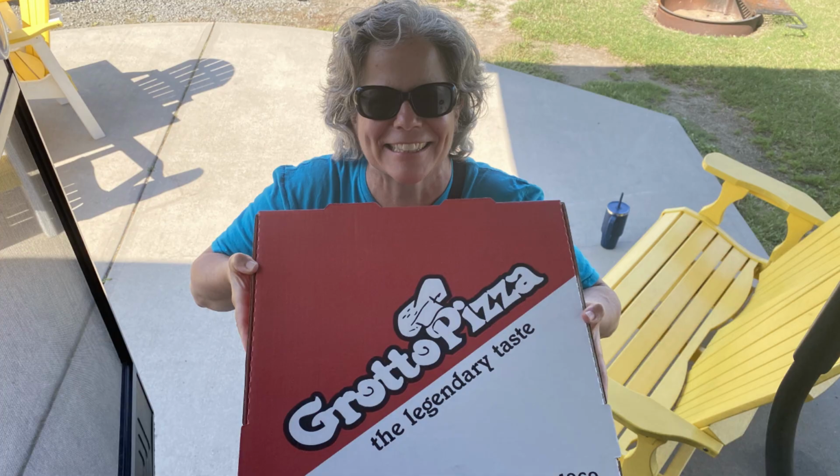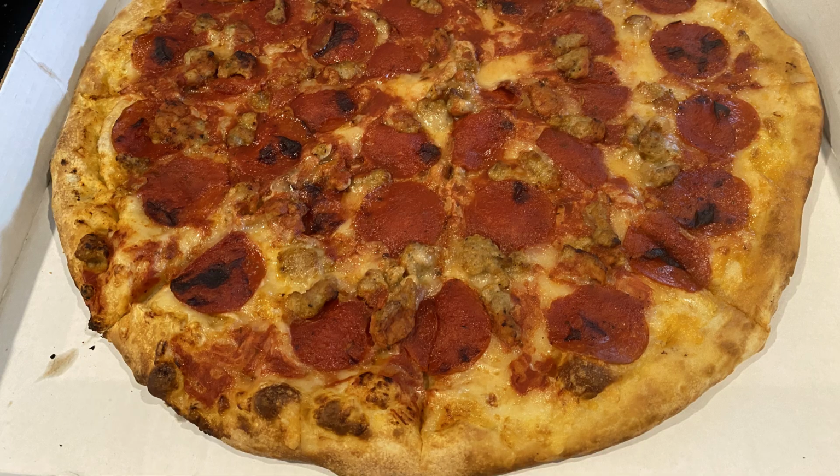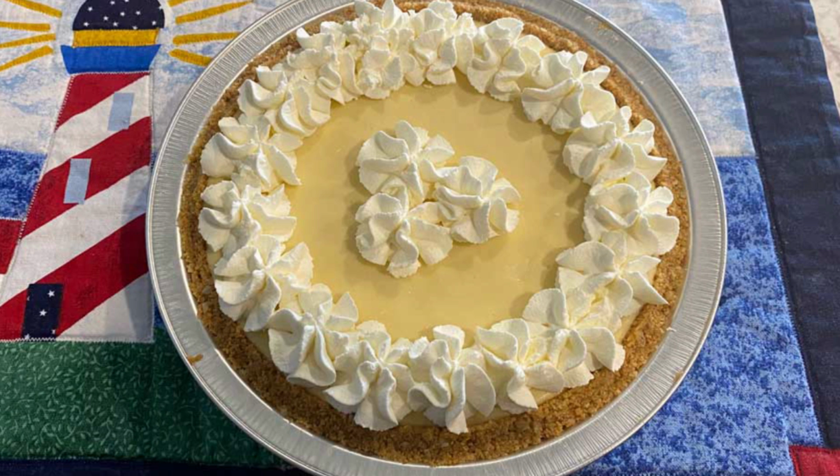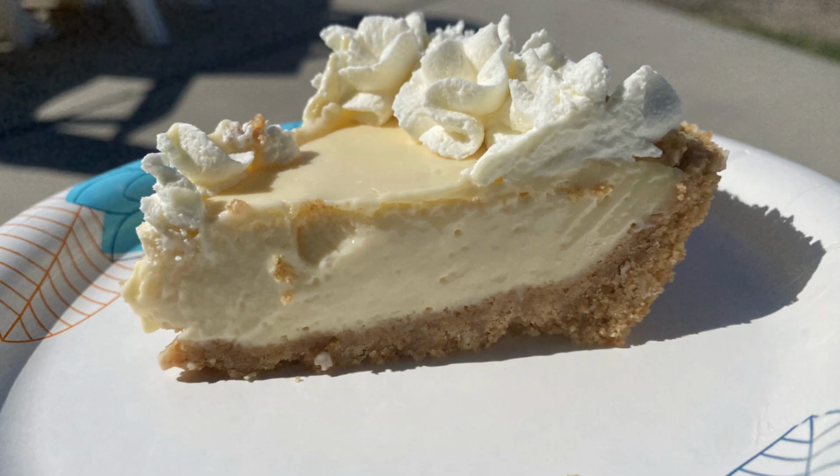We always like to try local bites, so we had to try Grotto's Pizza, just down the road from the campground. Pretty tasty. And we were surprised with Coastal Key Lime Pie, a small bakery that specializes in key lime pie, and it was good.